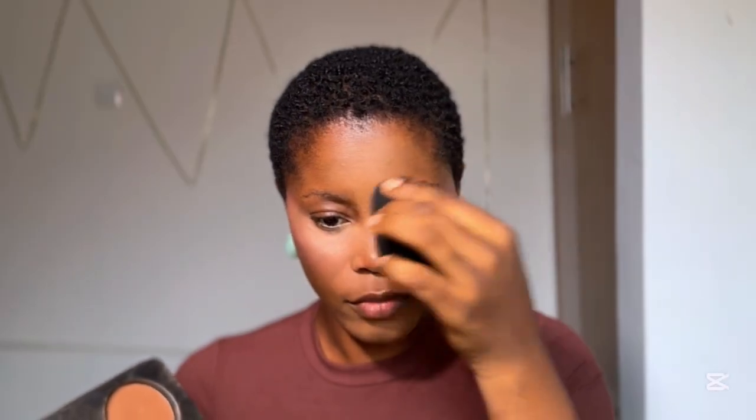Can you see it? And set my forehead too. I'll be using the same powder palette to powder my face. So now I'll be doing that.